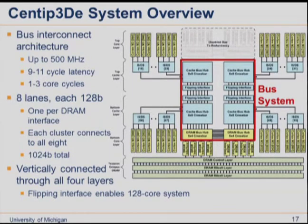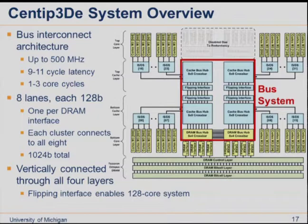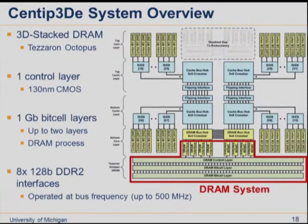There's a bus system in the middle, so everything communicates through this bus system. Each of the clusters connects on its layer to a bus hub in the middle, and then through silicon vias talk in the back-to-back plane to each of the layers up and down. At the bottom of the bus system, it connects up to a memory controller, so actually it's 8 independent DDR-like interfaces. They're a stripped-down version of a DDR interface. Each of those provides 128 bits to memory, and so there's 8 lanes of that.